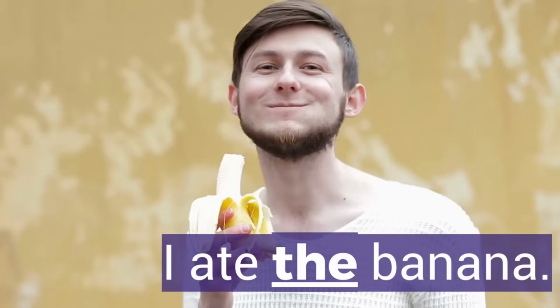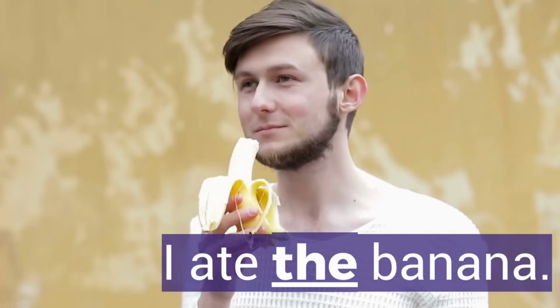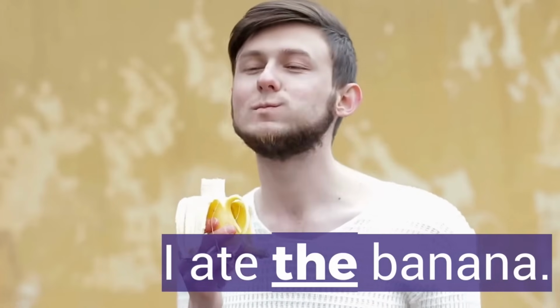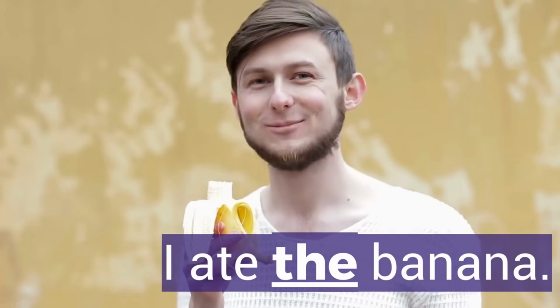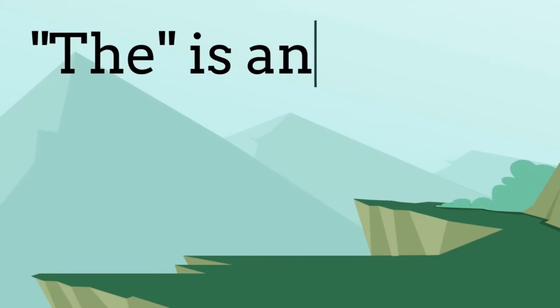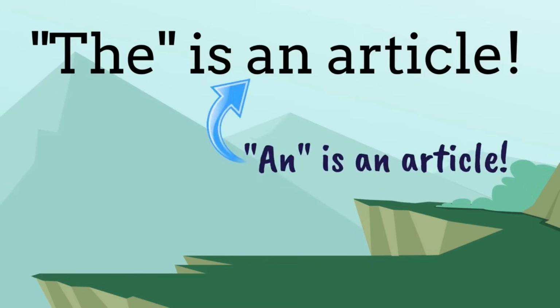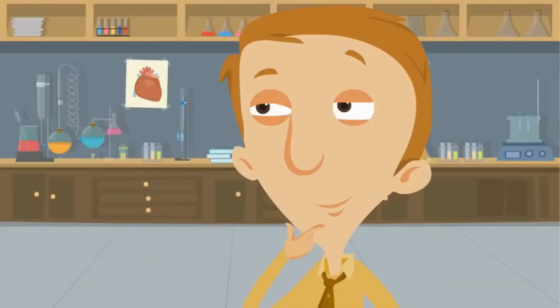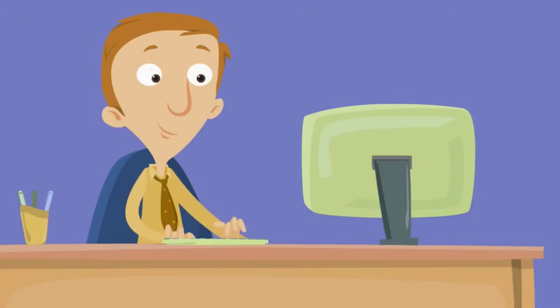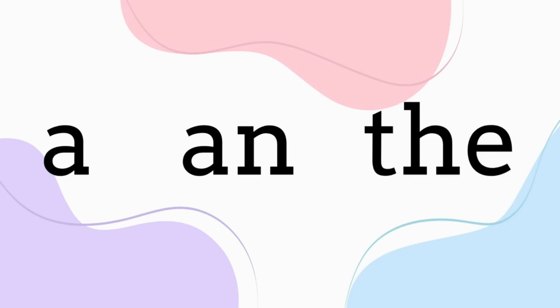I ate the banana. You're talking about one specific exact banana. Maybe it was the last banana. I ate the banana. A, an, the. 3 special words known as the articles. Wait, the is an article. Wait, an is an article. Articles are all around us. We are surrounded by articles. These 3 special words. A, an, the.